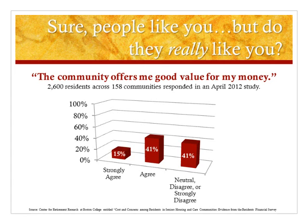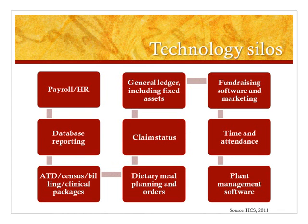I would make an argument that you look at your technology. Right now, we can see that a lot of technology is in silos. We can see plant management software and database reporting and general ledger is all in its own little fiefdoms. When you're in a SNF or assisted living, there are the things that people can see and care about, and then there are the things that make your life easier. So scheduling software is a really good example of the latter. Consumers don't care unless it affects them, but that can save you money.